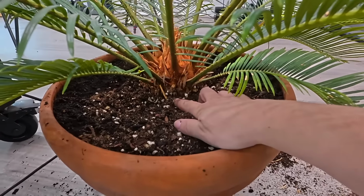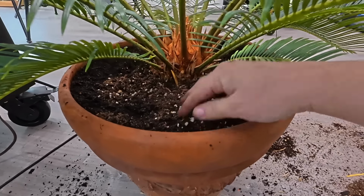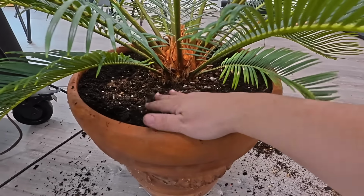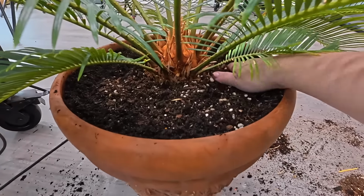So you can see I just planted it right at wherever its current soil level was, and just made sure to tamp in the soil around the root ball once we put it in there to make sure there were no air pockets. But we're going to water everything in today as well, and that will help expose any issues, like any areas where we need to add more soil or not.